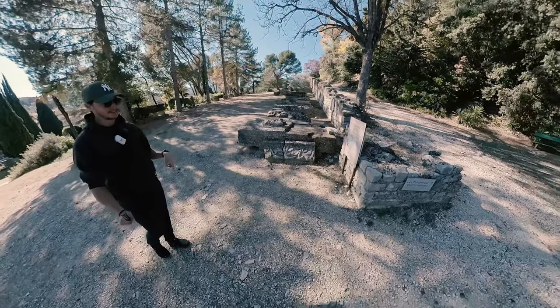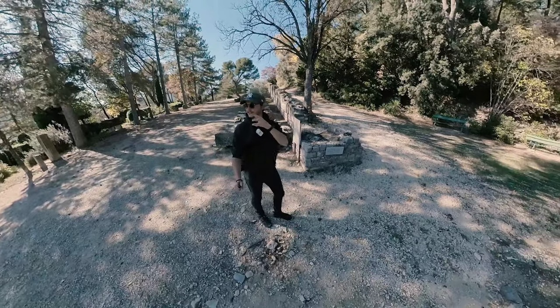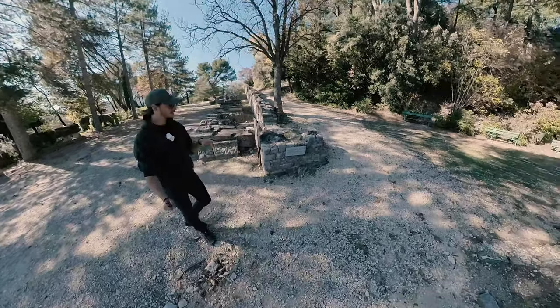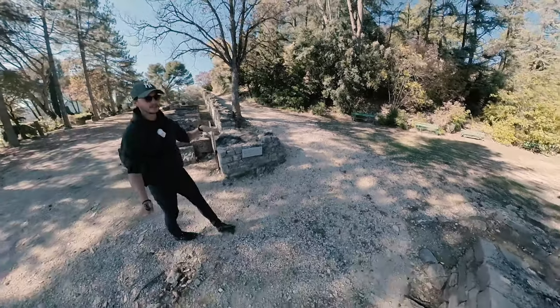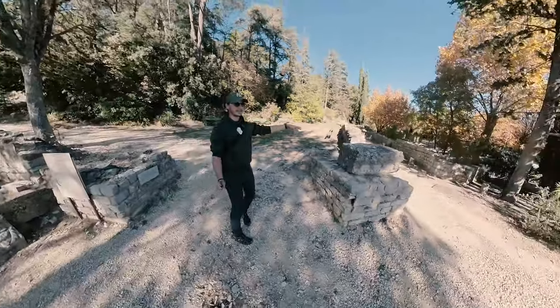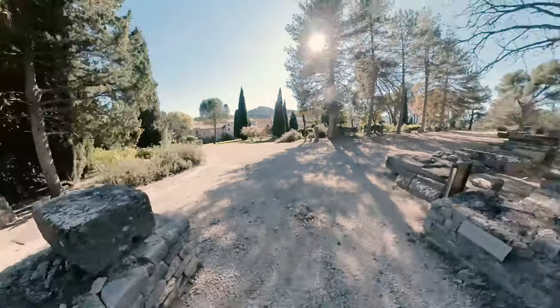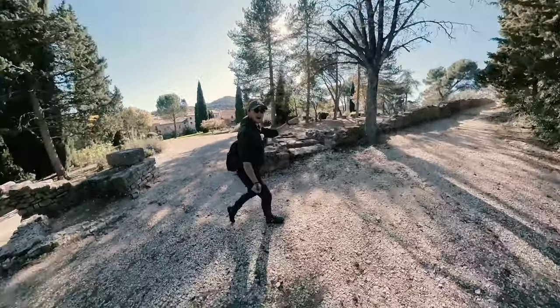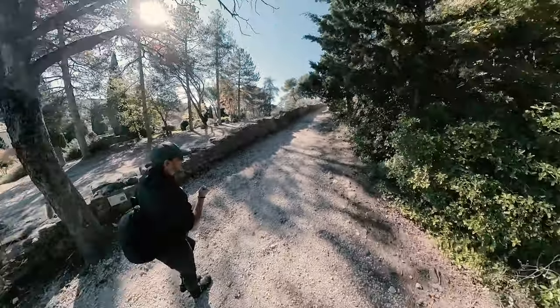And this is why I want to show you. So down here we have the actual settlement with private dwellings and an artisanal quarter and so on. And here we enter through a monumental gate, which is not well preserved, you just have to imagine it. And then we go up the hill towards the theater. Let's go.